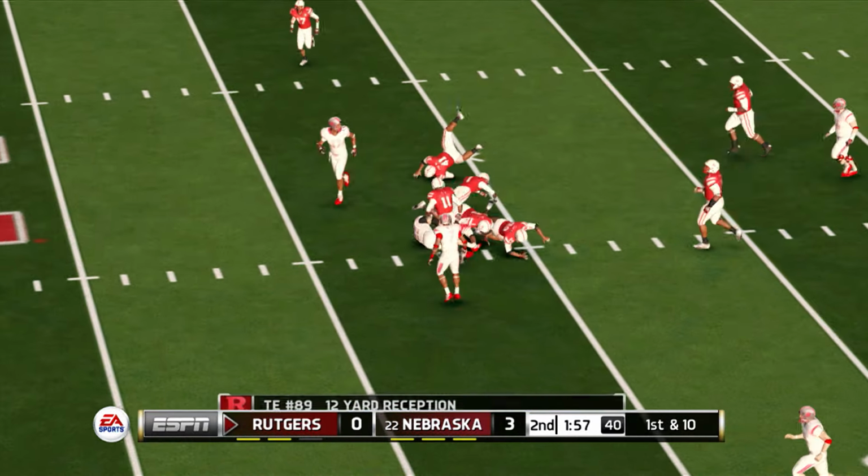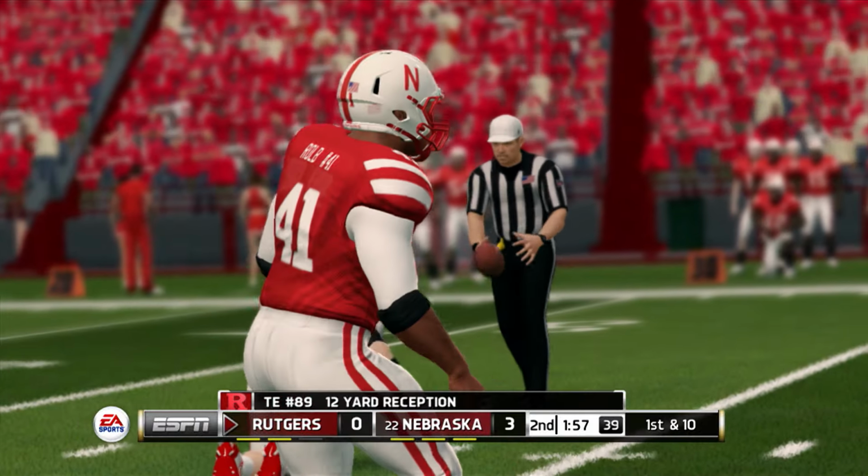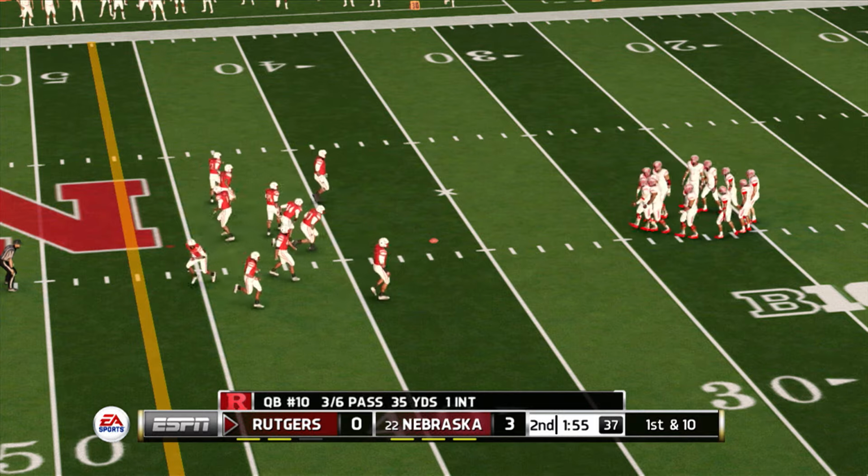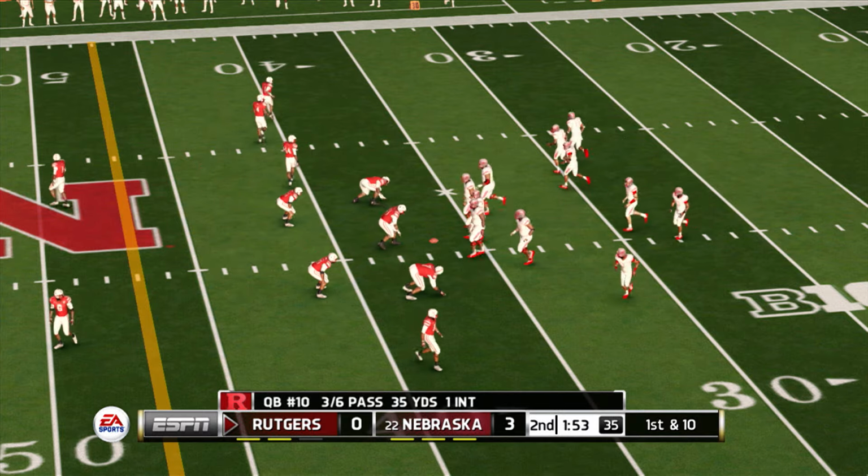Caught by the tight end past the marker. He's tackled at the 37-yard line. That's good for a gain of 13 yards. First and 10, ball on the 37-yard line.